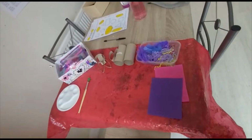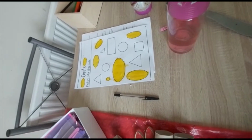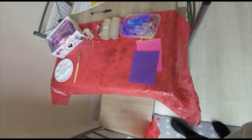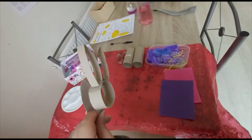So as you can see, we did some shapes this morning, colouring in the right shapes. We've also done some phonics and writing numbers. So after dinner, we're going to do some Easter crafts. I've made a little bunny rabbit, which you can do too.